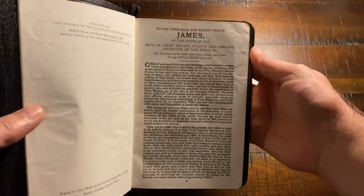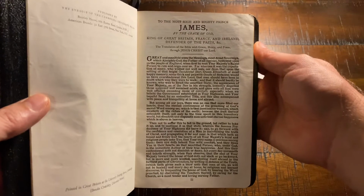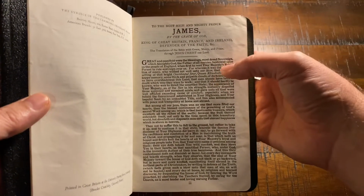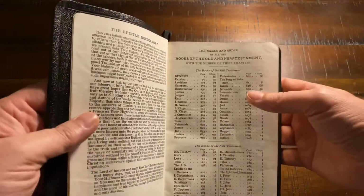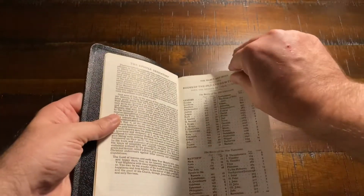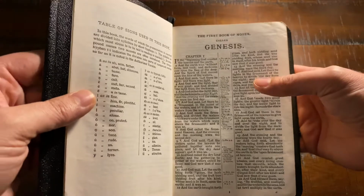The next thing we have is the translator to the readers. Of course, this was written by Dr. Miles Smith, one of the final editors of the King James Bible, as well as one of its translators. And so this was written when it was presented to the king. Also, when we turn the page here, we see the table of contents as far as the books of the Old and New Testament. And then we get right into Genesis chapter 1.